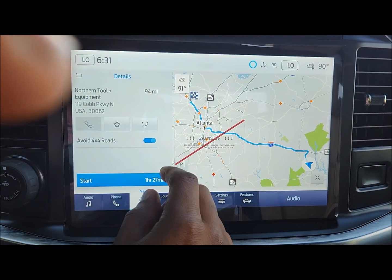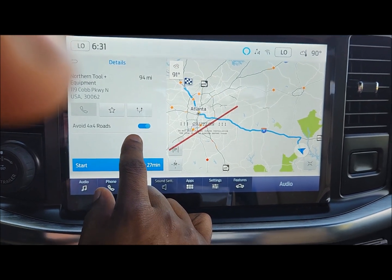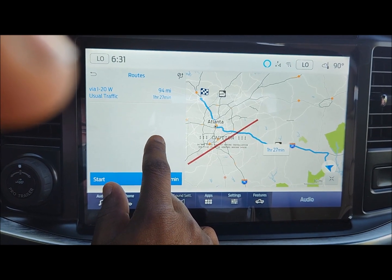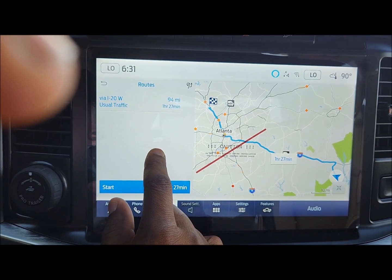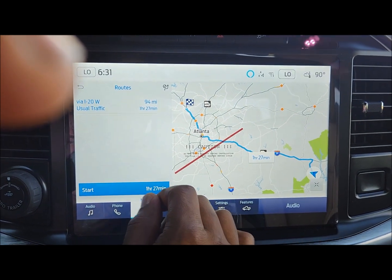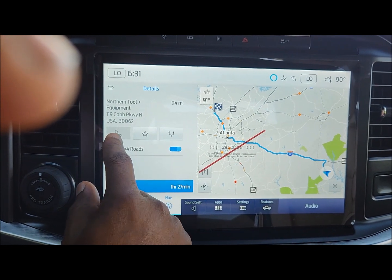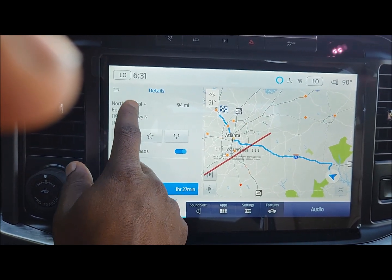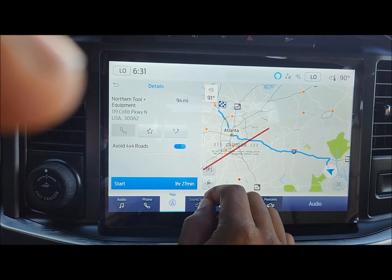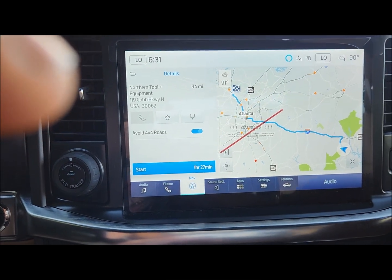Let's hit details. You can hit start. You can see it says avoid 4x4 roads, which I really enjoy. You can see right here, it's showing different routes. It really seems to be indicating that it only wants me to go that route, but I think this is good. Typically, it will provide the phone number, and it's not doing that. But anyway, I still think the colors are great.